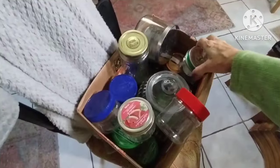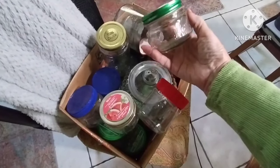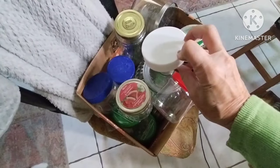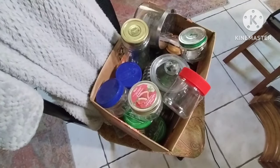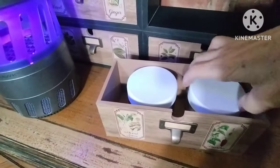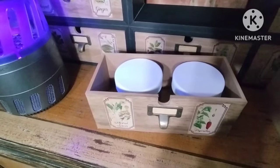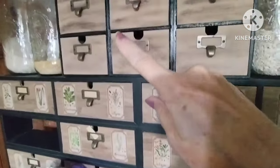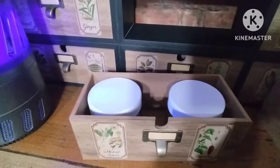I have all these little jars. They are mason jars, but they were from candles from Dollar Tree. I like these. And I have these plastic lids for mason jars. And right now I'm filling up my little spice cabinet thing. So these fit just right in here. So rather than having them all laying around in a box, I'm just going to fill up all these that are empty and put in the jars and get rid of some mess.